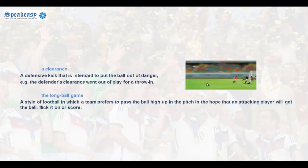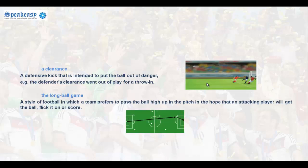A clearance is a defensive kick that is intended to put the ball out of danger. For example, you might say, the defender's clearance went out of play for a throw-in. The long ball game is a style of football in which a team prefers to pass the ball high up the pitch in the hope that an attacking player will get the ball and flick it on or score.